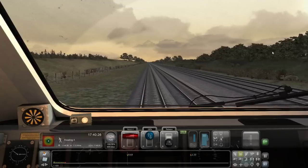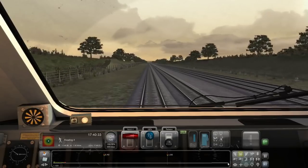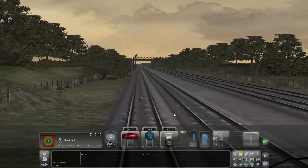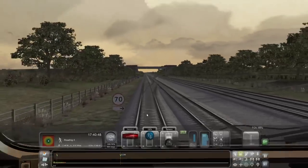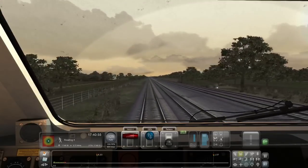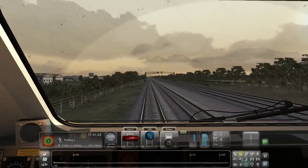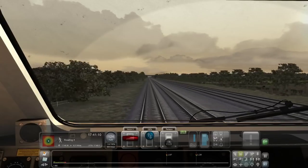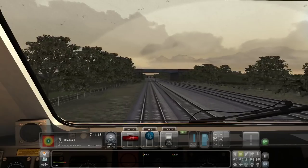So I didn't actually see what that warning was for. Seven miles to go. I'm just waiting to see if we get anything pop up down here, or at the very least, anything signal wise that's going to do something. Nope. May have been just to keep me alert. Well, it's 70 going up there, which I sure as hell hope isn't going to be for us, because that would have been awkward. Okay, so the way it's going, we're now due into Reading almost 2 minutes early. Which isn't bad going.